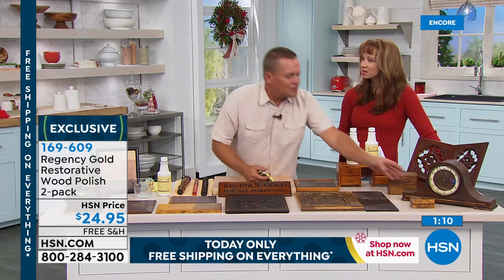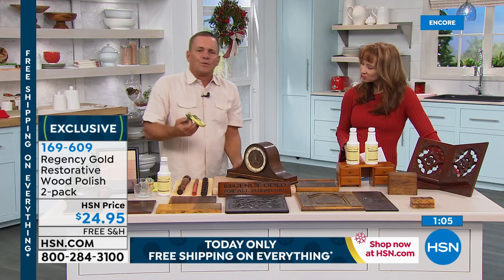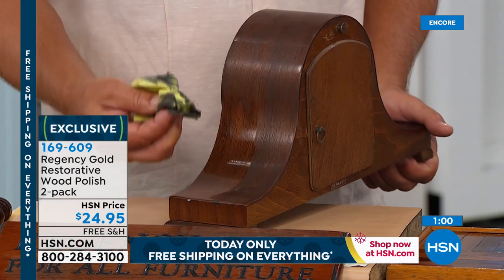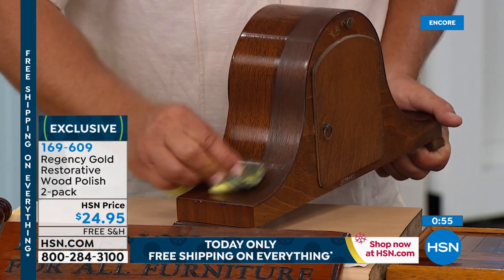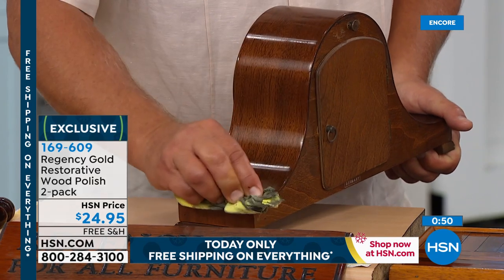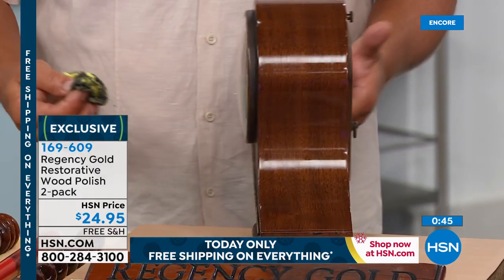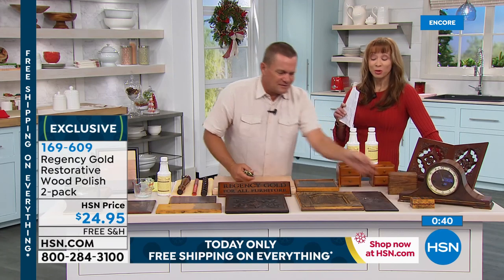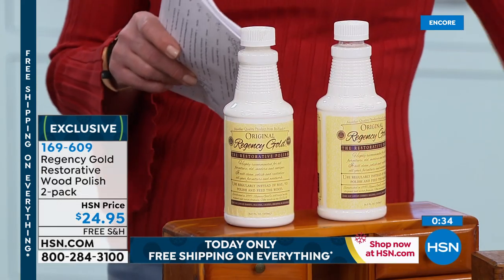The reason that hotels, churches and museums have used Regency Gold for over 100 years is because it works so gently. It's non-toxic. It's non-caustic. There's no abrasives in Regency Gold. So you can literally use it on any painted or finished wood surface to bring back the natural beauty and the natural look of your wood furniture. Especially when it comes to family heirlooms, you don't want to trust it to anything less. Remember, it's an HSN exclusive. It's a set of two, $24.95, 169609.